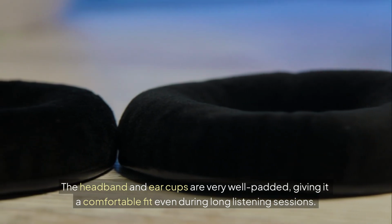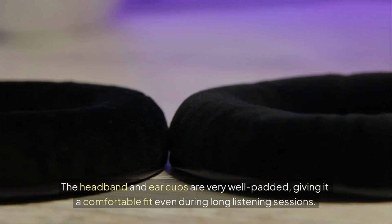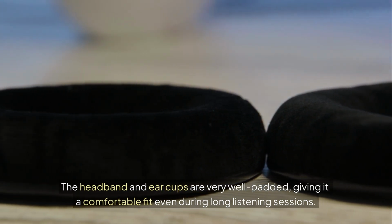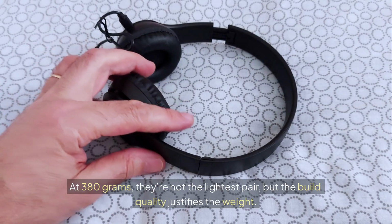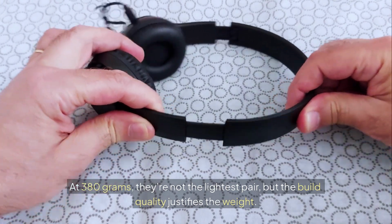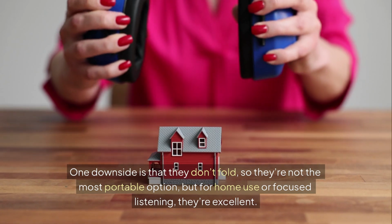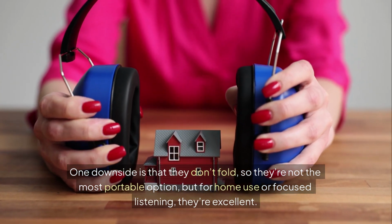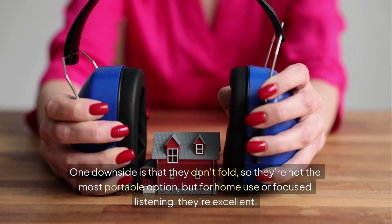The headband and ear cups are very well padded, giving it a comfortable fit even during long listening sessions. At 380 grams, they're not the lightest pair, but the build quality justifies the weight. One downside is that they don't fold, so they're not the most portable option, but for home use or focused listening, they're excellent.